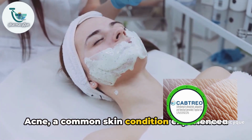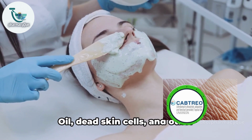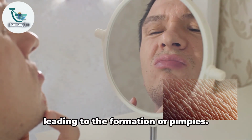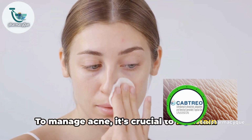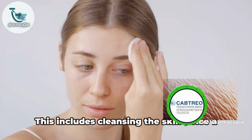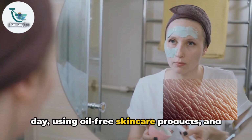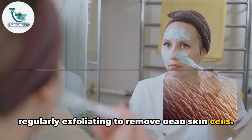Acne, a common skin condition experienced by many, is often the result of blocked hair follicles. Oil, dead skin cells, and other substances can clog these follicles, leading to the formation of pimples. To manage acne, it's crucial to maintain a consistent skincare routine. This includes cleansing the skin twice a day, using oil-free skincare products, and regularly exfoliating to remove dead skin cells.